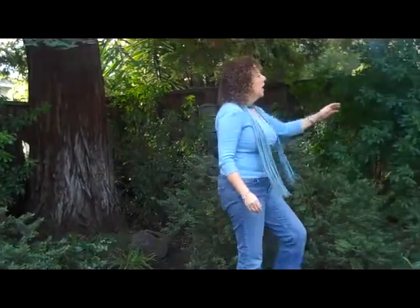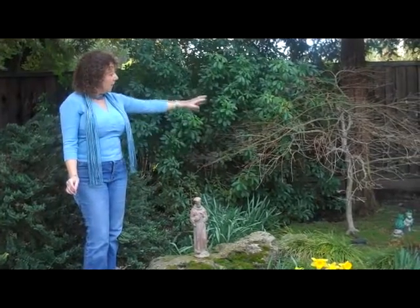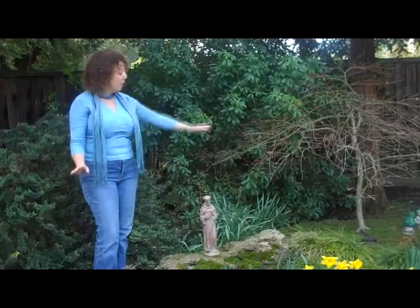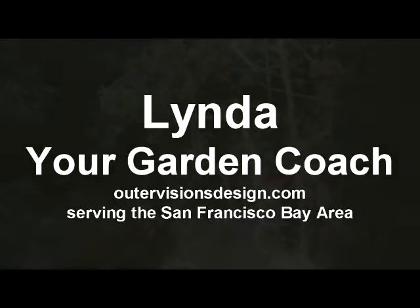And then over here we have a beautiful Japanese maple. It's one of the weeping ones that will get burgundy leaves fairly soon. But with a ground cover, just a simple ground cover of baby tears and some low plants and boulders in front of it, what a feature this will be when it starts leafing out again.